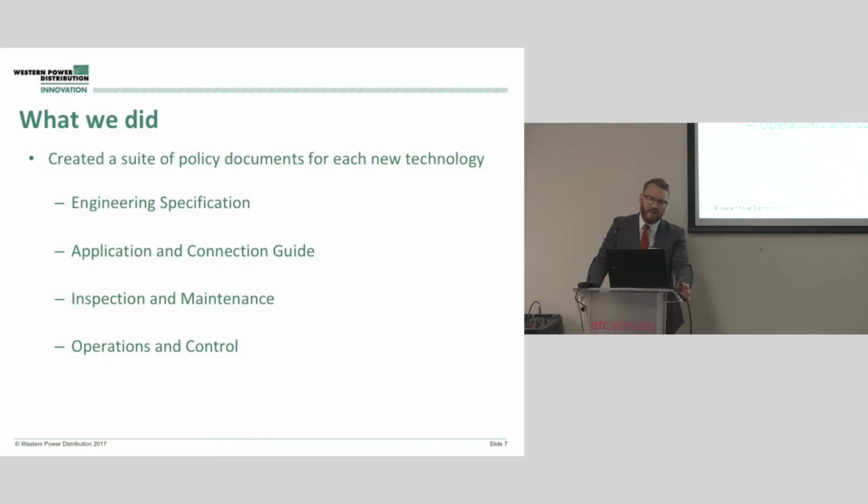these devices should be connected to the network, what equipment should be around. And it's probably worth noting that through innovation projects, we're keen to make sure we can switch these off quickly, safely, and without impacting customer connections, or customer supplies rather. So making sure that the same types of switchgear are in place, the same protection systems, so it's understandable, and that really drives through to the inspection and maintenance and operation and control.